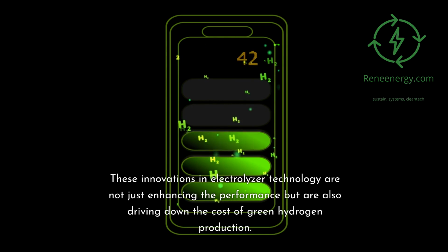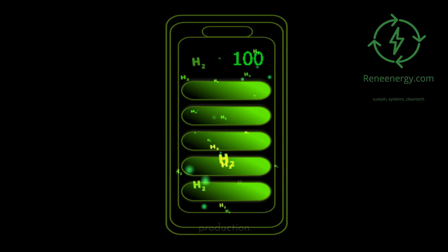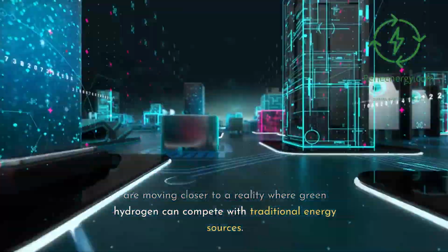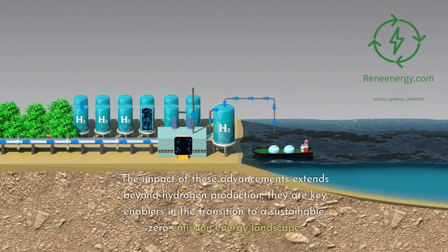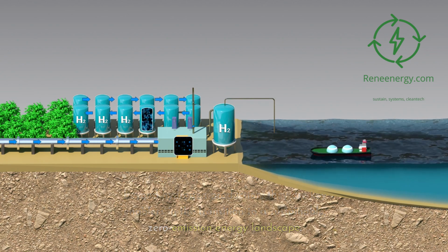These innovations in electrolyzer technology are not just enhancing the performance but are also driving down the cost of green hydrogen production. As these technologies mature and scale up, we are moving closer to a reality where green hydrogen can compete with traditional energy sources. The impact of these advancements extends beyond hydrogen production. They are key enablers in the transition to a sustainable, zero-emission energy landscape.